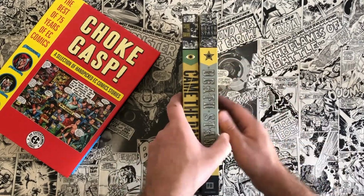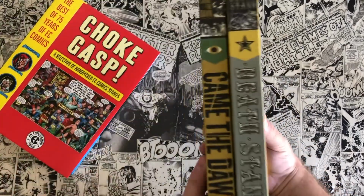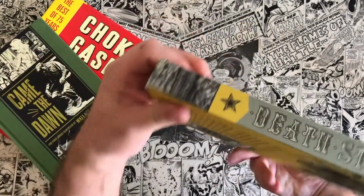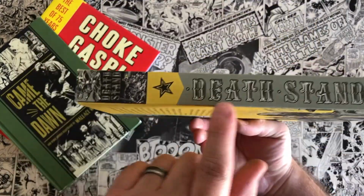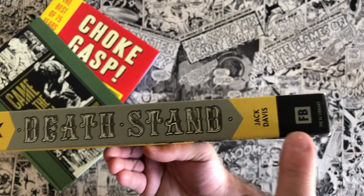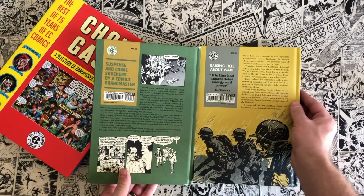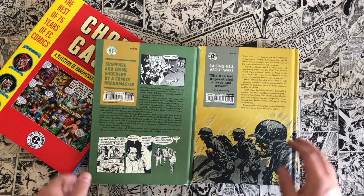So these are the spines. These are some fantastic spines too. They all look great on the shelf together. They've released like 20 plus of these, I think, at this point. But you can see on the top of the spine it has the cover image, so it matches that. And then it says Death Stand, which is the title of this collection. And then tells you which artist it collects. So this one collects Jack Davis. And then the Fantagraphics logo there. And Fantagraphics does nothing but great quality collections for all of their books. They're one of my favorite publishers by far.